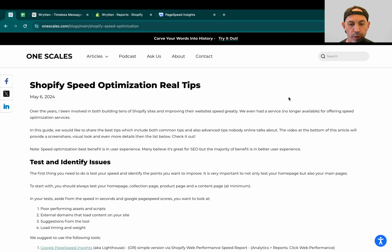While it's true for both, I really think that it's much better for user experience and conversions and for a faster loading speed than for SEO. We've tried to run over the years different experiments to improve Shopify stores and get better SEO, but it's really hard to identify if that actually helps or not. Google says it does, and I have not seen any data that show otherwise, but it doesn't hurt, obviously. So really important. This topic is real tips.